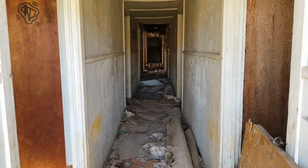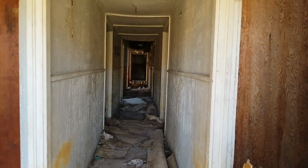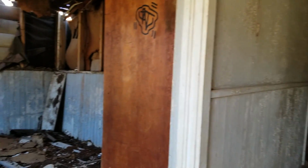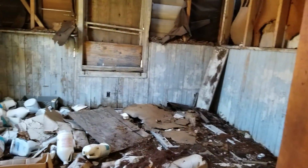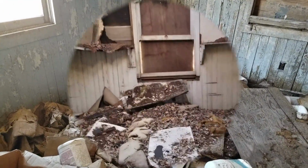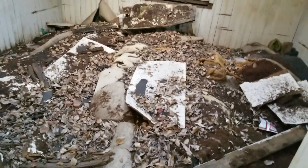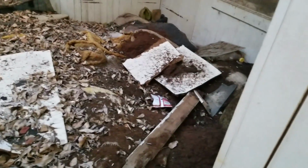Oh wow, look at this building. It just goes down the hall with many rooms. Okay, it must have been some kind of like apartment building maybe. I'm pretty sure they didn't have brothels here. Okay, well here's the room where they hoarded all the bleach jugs. I mean, you do see the occasional Doritos bag and beer can out here. People do come out here, but it's remarkably well preserved.